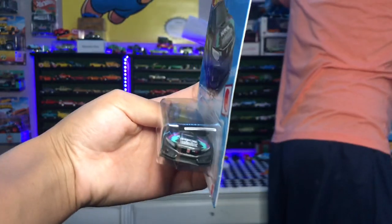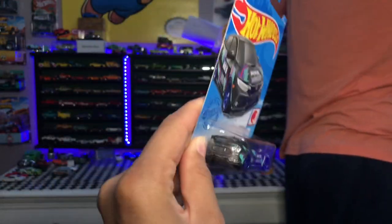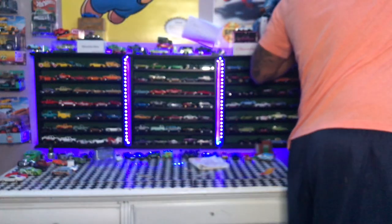Come on, where is it? Carl, did you take my Super? Why would I want that, Dad? Okay. If it was a Sims Hot Wheels, I would take it, but it's not.